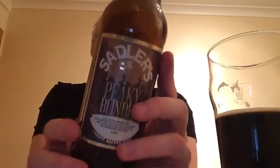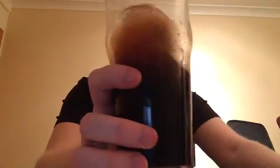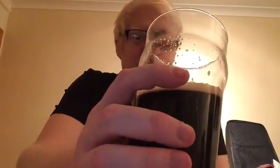But yeah, Sadler's, very, very solid brewery. I absolutely love, I forgot the name of it, but the Mud City Stout. One of the best stouts I've ever had, and you can pick that up for dirt cheap in most of the local supermarkets. So yeah, Peaky Blinders, black IPA. Looking forward to, well, tell a lie, I've already been drinking it. I did actually start recording the video, but my younger brother came in and we had a little bit of a jam session. So, happy days.